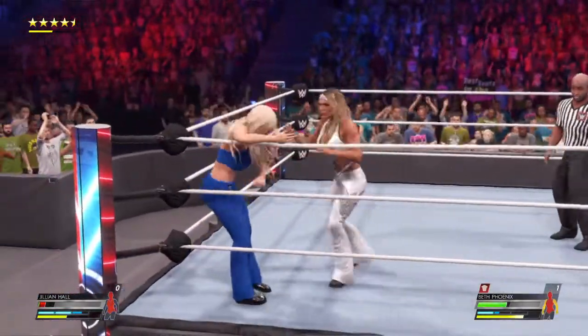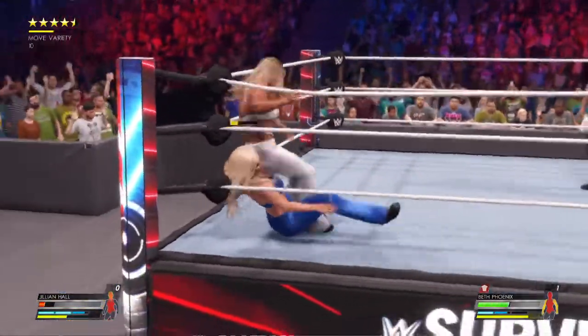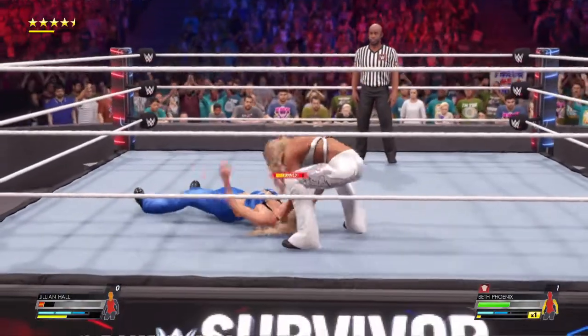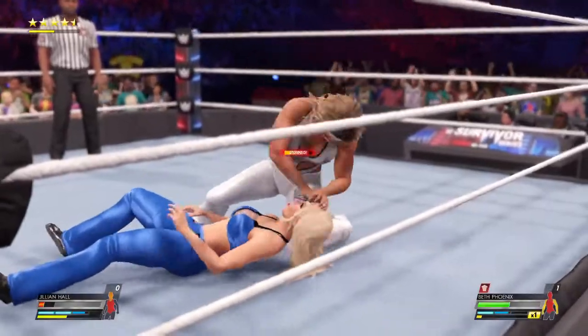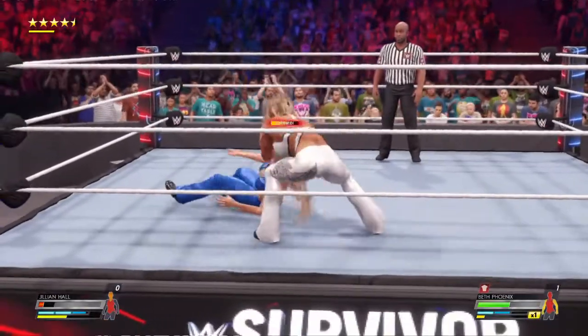She's pushed into the corner. Boom! Hip attack in the corner! Just a relentless assault from Beth. The Glamazon cannot be stopped right now. Enough already.